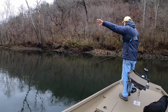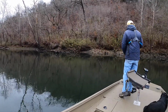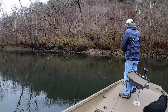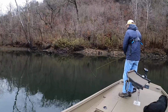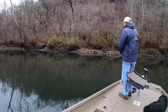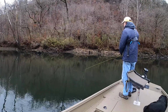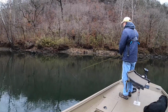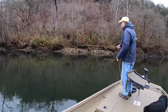I was fishing right up in here. And the limb he was sitting on broke. It's a big limb. I mean, it was as long as my boat and pretty good size around. It must have been rotten or something, and it fell straight in the water. And it made a big splash, big noise. That was kind of interesting.